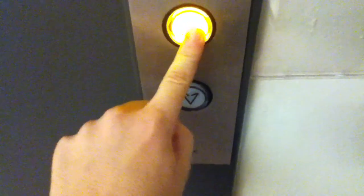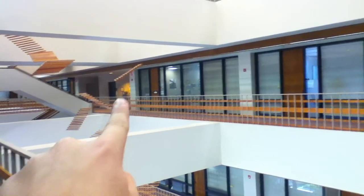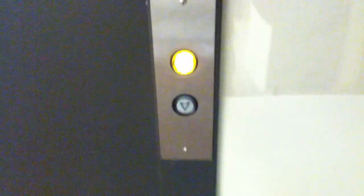I didn't even know there was a service elevator here. What the heck is that for? Is that the place where they... That's the KONE Otis elevator. I should learn to read maps. That would help me find more elevators.